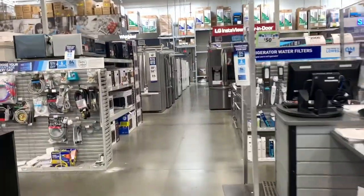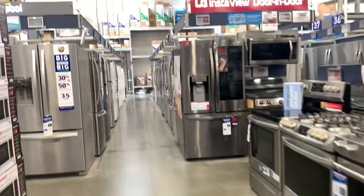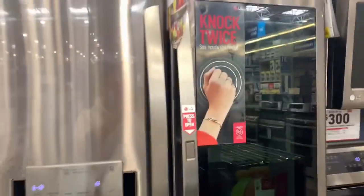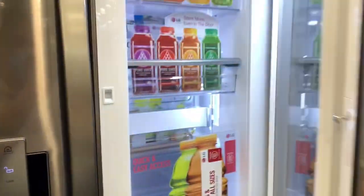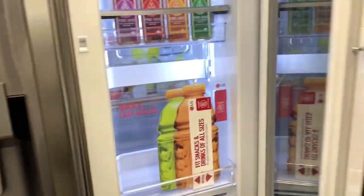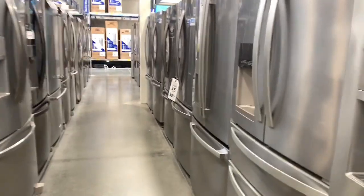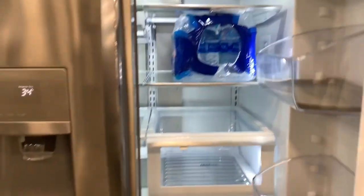Refrigerator, appliances. And look at those stove and refrigerator. Now this one is nice. You have to knock on it and then it gives you light. Push. So nice. And they have more here. Wow. And it's cold inside.